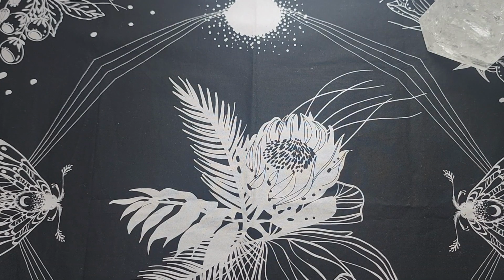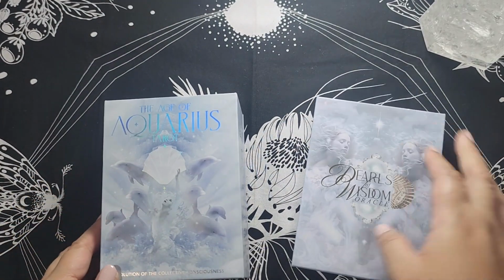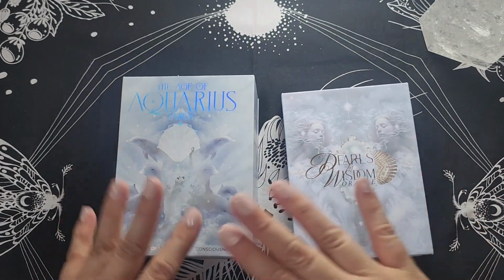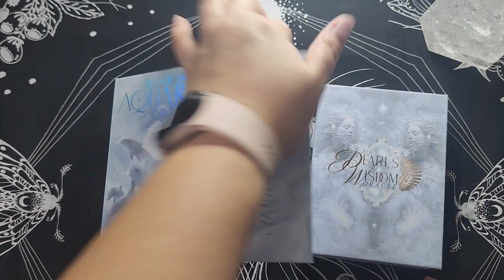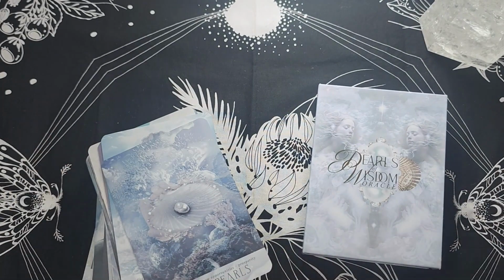Okay, let's take a look at two decks by the same creator. This one is by, who's this by? Yana Saint Levy. So this is the Age of Aquarius Tarot and the Pearls of Wisdom Oracle. Now, this one, I have been trying to use this, but it's still something that I don't bring out much.